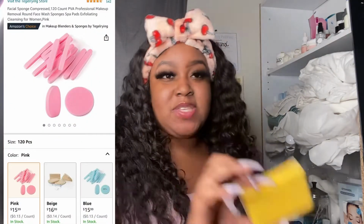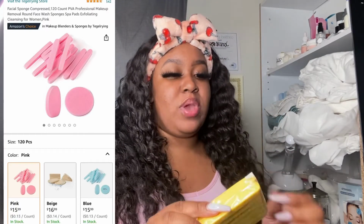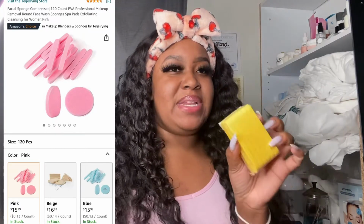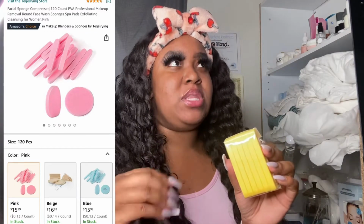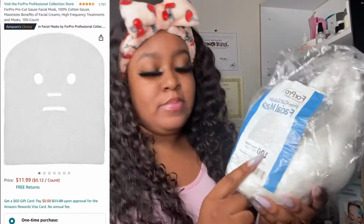Next thing I have is these sponges to wipe off the product or get it wet and stuff like that. Personally, I don't like these. I just don't like the way that they feel. I need the ones with the way that an actual sponge feels, with multiple holes. I need that.